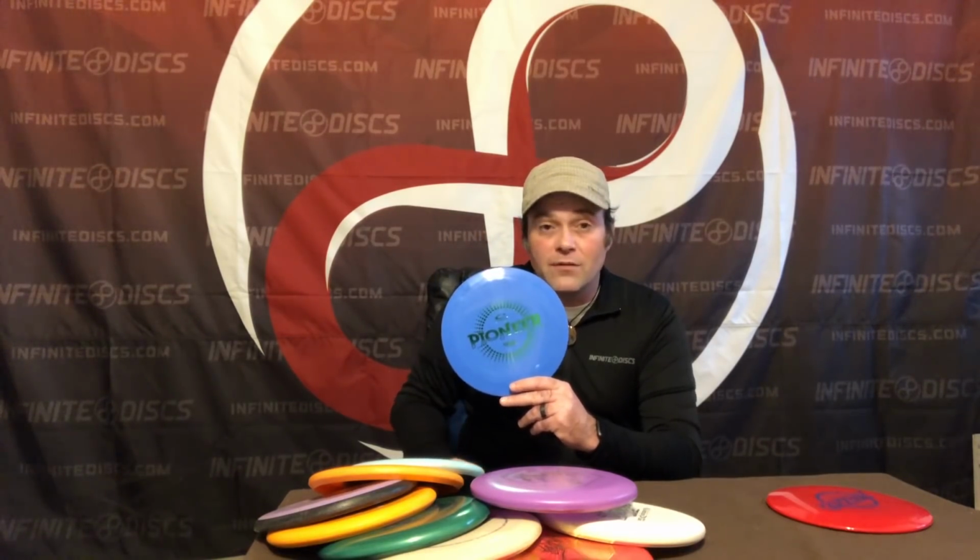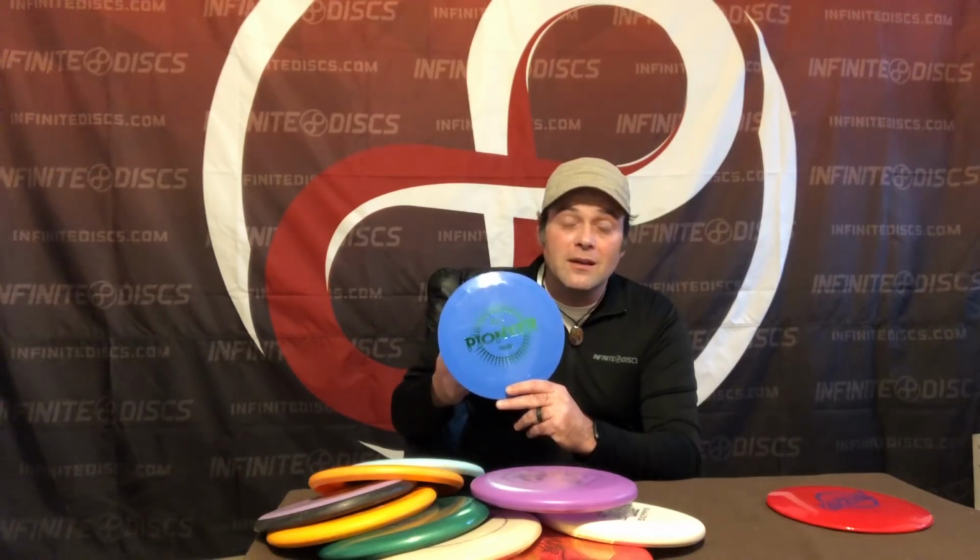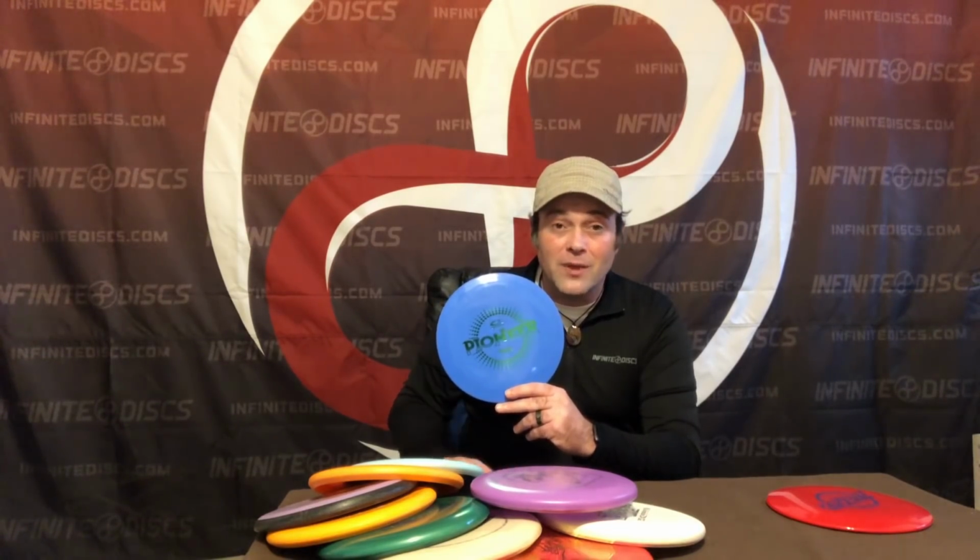It had big skips off the ground, and I think that they've really hit it out of the park with this, and people are going to be excited. I think that Ricky maybe missed out here because this is a great disc to put his name on. But let me talk about how it affects everybody in the different levels.